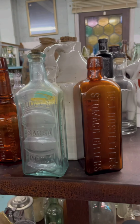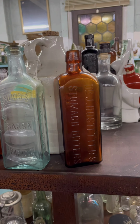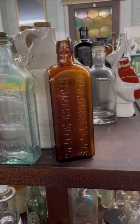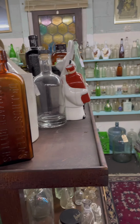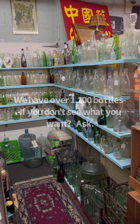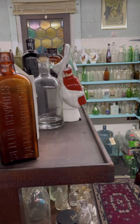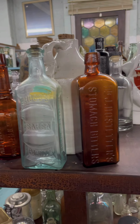As a matter of fact, think about tumbling a stone or a rock. You have to wear away in order to get that shine, and that's what bottle tumbling does. You won't find that here at Ron's. Just looking at these walls, just incredible. So we're going to take a moment to talk to Jason, and we're going to see some of his newest finds and some of his interesting history.